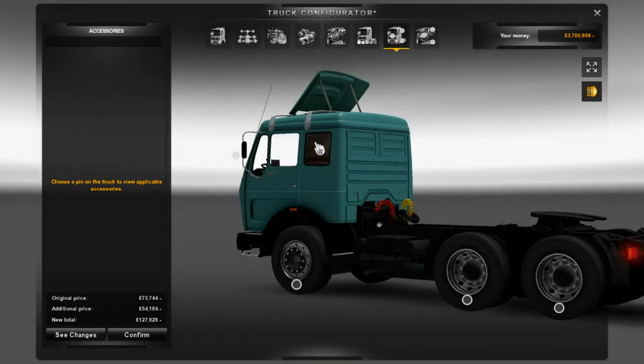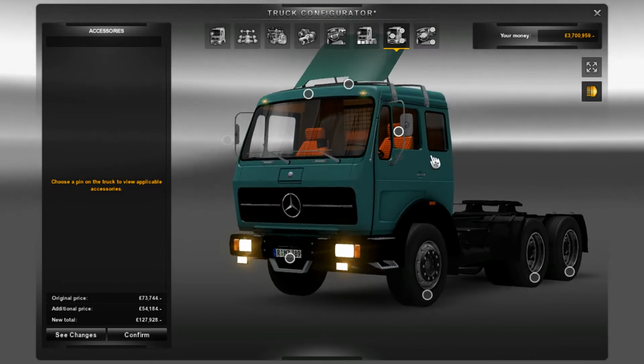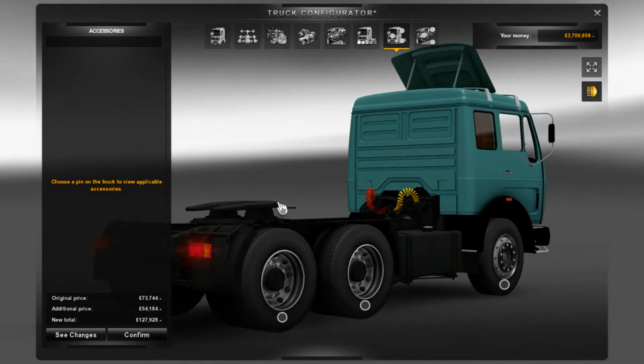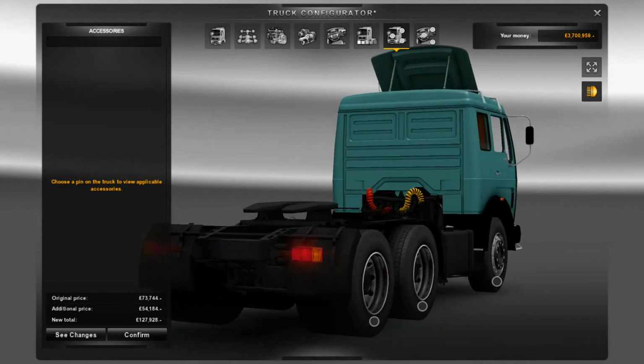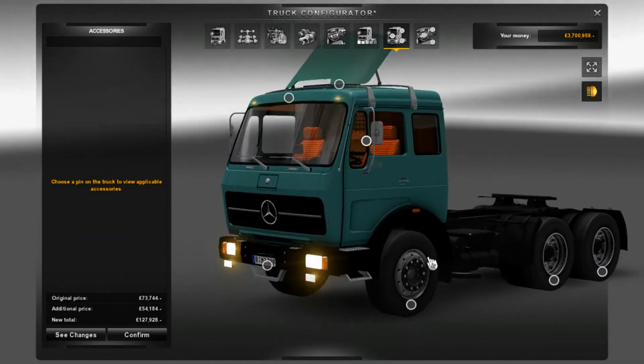Yep. So there is your fully customised Mercedes-Benz NG1632 with 1632 written on the door here. Overall it's a very nicely textured truck, so I'm very pleased with the way it looks. And the only thing now to do is see how it drives on the road.